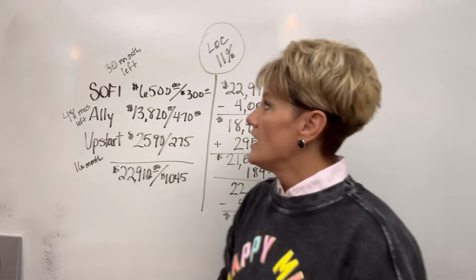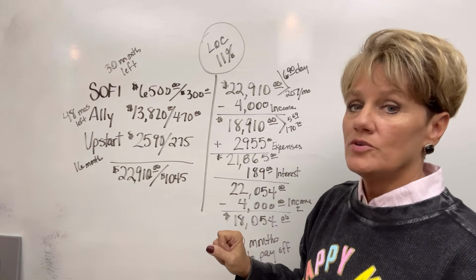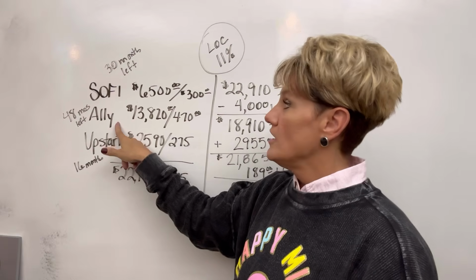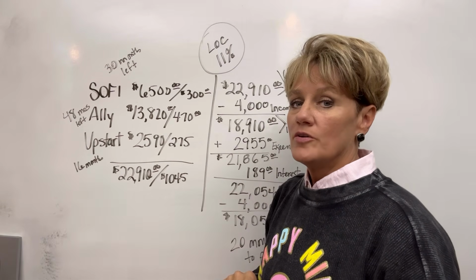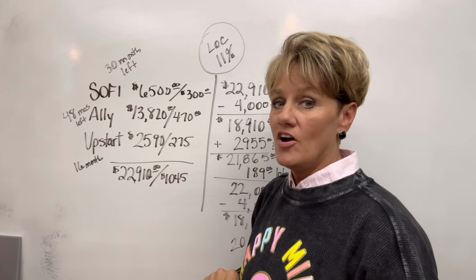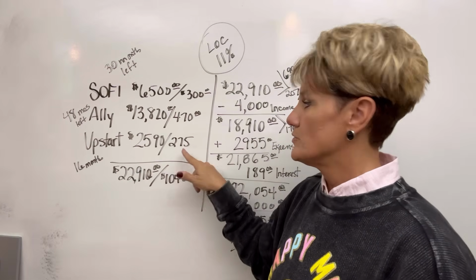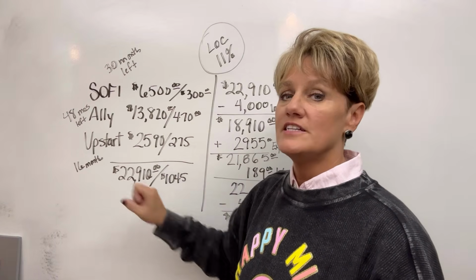In this example, we have a SoFi loan at $6,500 with a $300 payment due every month. There's 30 months left on this SoFi loan. We have a lien account that is a car, and it's at $13,820 with a $470 a month payment, but it still has 48 months left until payoff. Then we have an Upstart loan at a $2,590 balance with $275 a month due. This account has 16 months left.